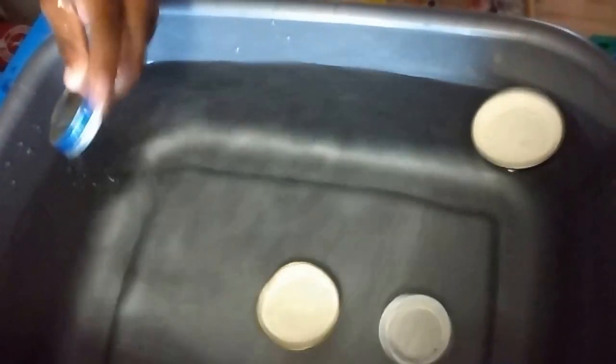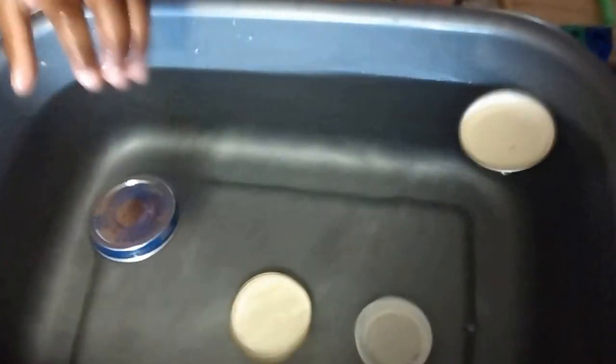Those are different tops. If it's upside down, it sinks. Yeah, because you put water in it. Okay, so either or. So we have one of each. Okay, let's try. Oh, that water's cold.